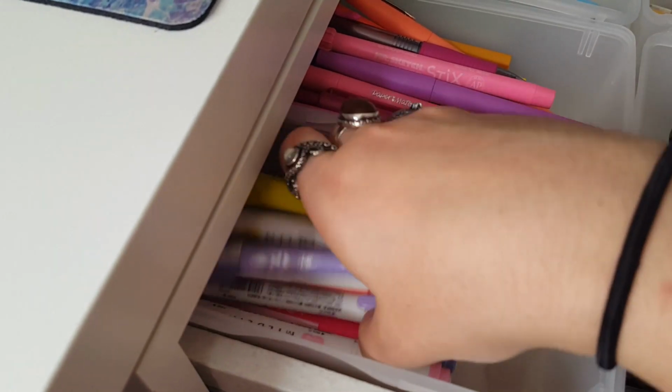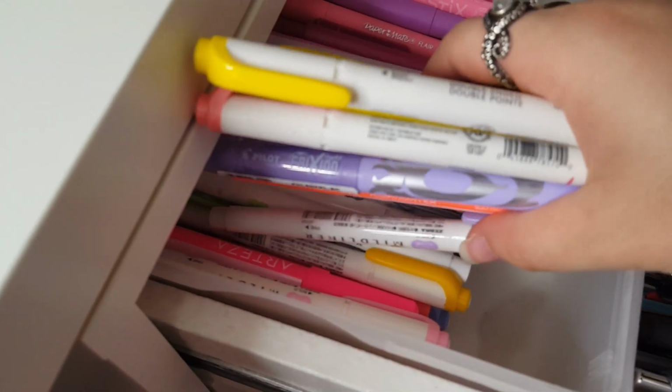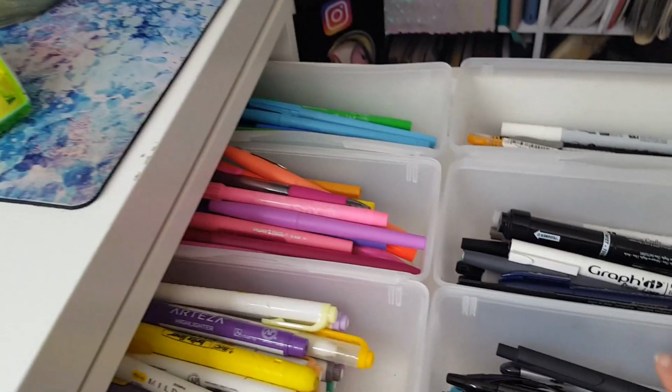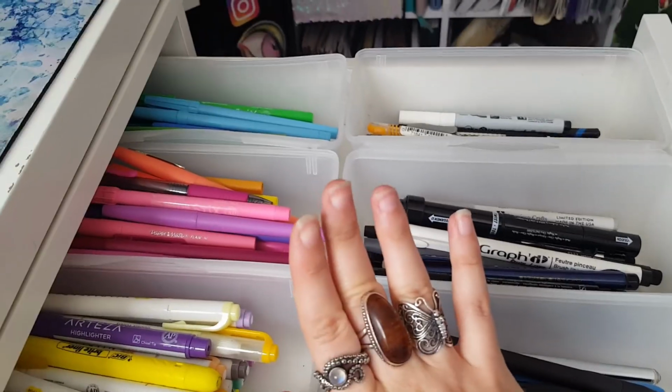This is my highlighter bucket. It has all kinds of highlighters. My mild liners live in here. I have regular highlighters, zebra highlighters, all of it goes in there. So this is kind of like your general office, non-arty stationery lover drawer.